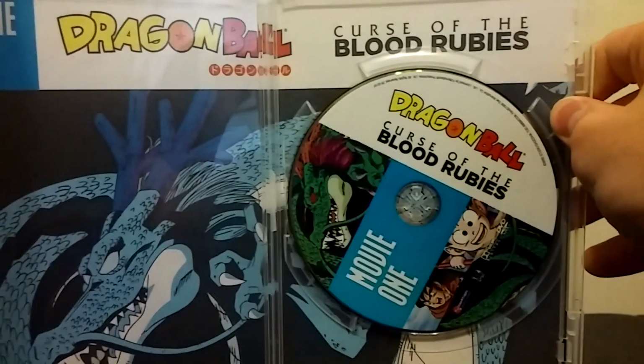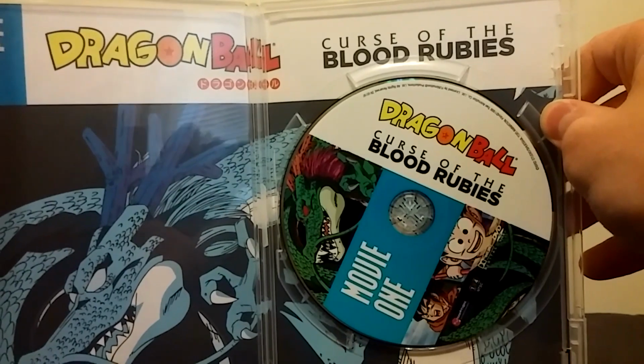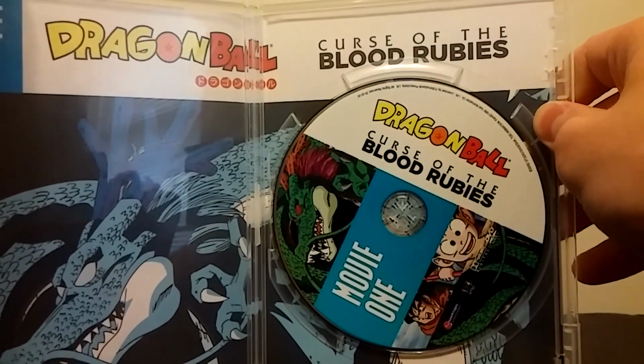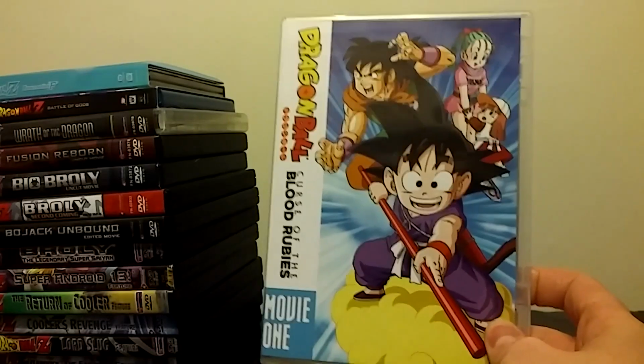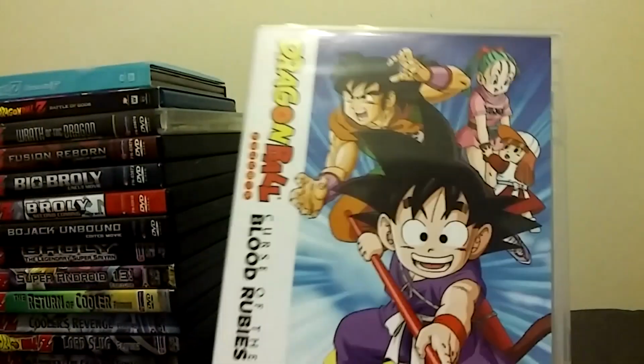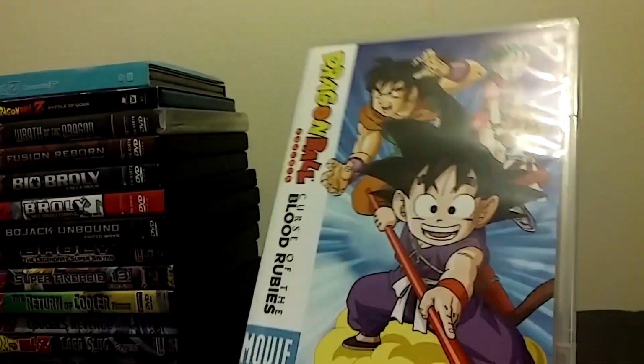Now this set is kind of a clusterfuck, honestly, in terms of the dubbing, because they dubbed all of these movies at different points in time. So like, I don't think any of the movies have the same cast in them. They redid this one with the Kai cast because Funimation had trouble getting the rights to this one for some reason.